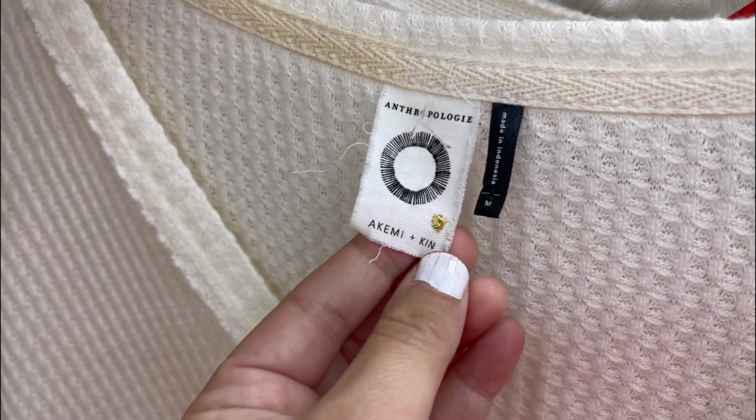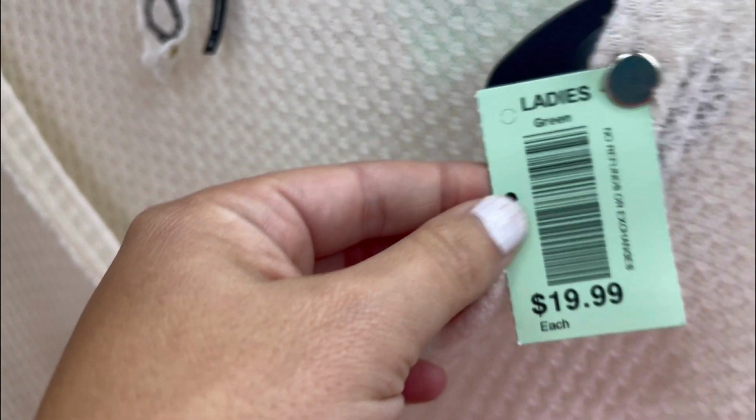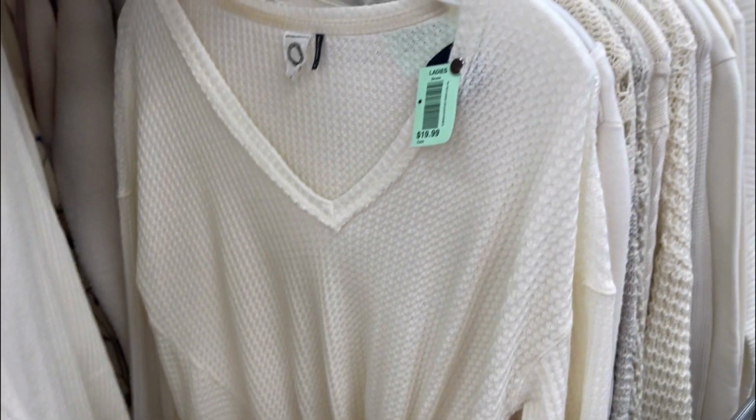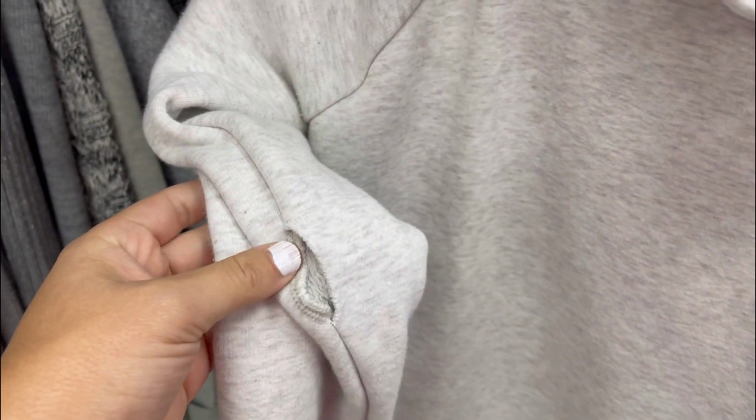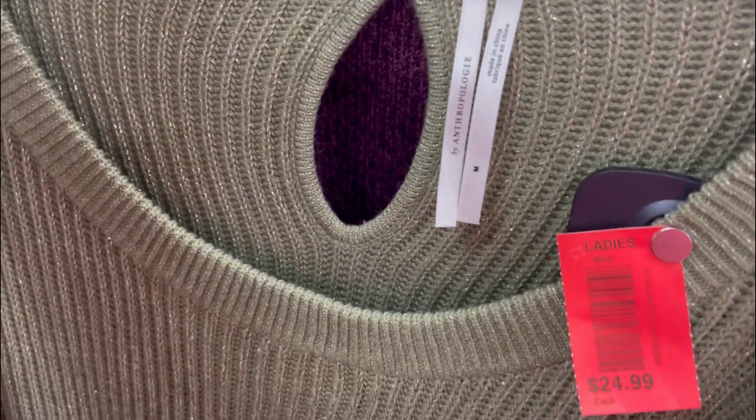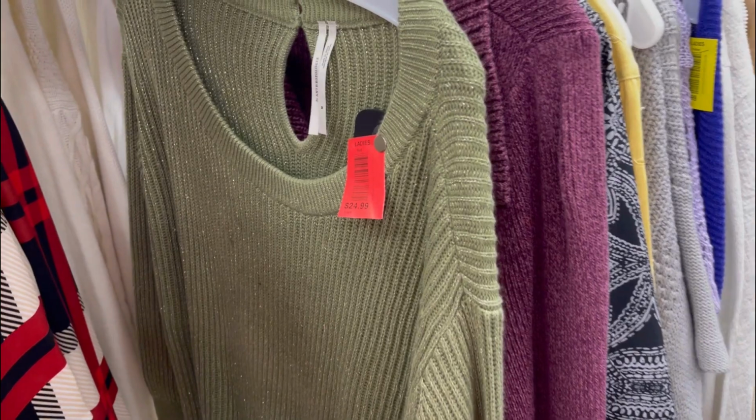At Kimmy & Ken, we've had great luck with this brand. Unfortunately, it was only 25% off, and this top would only sell for around $20 to $25, so I passed. Then I found this cute Athleta. It was only going to be $7.50. It was a great size, but I noticed this nice hole on this side of it and decided to pass. This is another cute Anthropologie top. It was going to be $12.50, but I passed because it'll only resell for around $20 to $25.